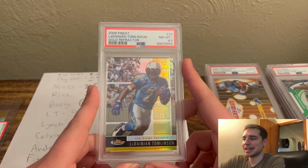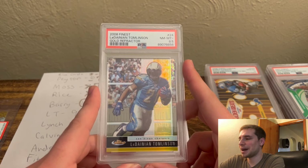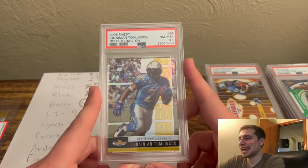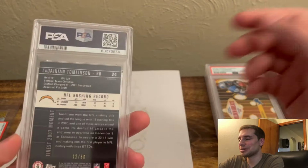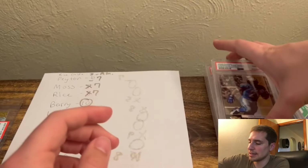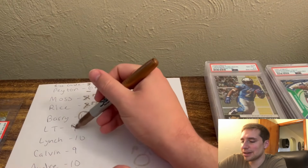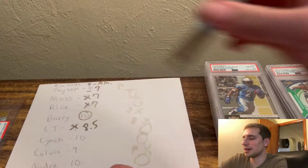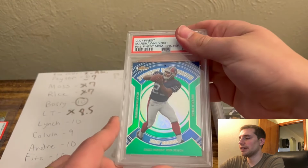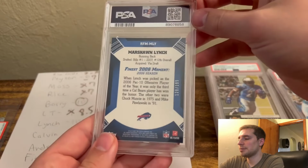I don't know if you guys have ever gotten one of these. Probably my least favorite grade they can possibly give out. So yeah, I got an 8.5 here, which is weird. Again, I got a half grade lower than I expected. I don't know why you don't just give me a 9 at that point or an 8, but so be it. Cool card regardless for LT. Again, this one we're not accurate with, but close enough. Only a half grade off, so not horrible. Next we have the Marshawn Lynch Rookie Finest Moments Green Refractor, numbered out of 199.